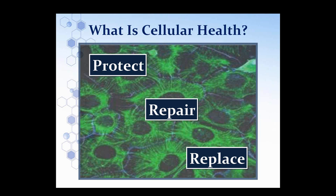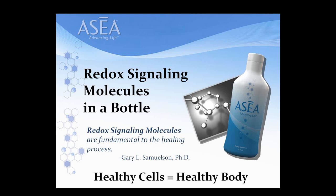And that's how we age, and that's how we get sick. And as the efficiency of this repair process decreases with age, that's how these processes accumulate and aggravate over time. So it turns out that this redox signaling system is the very basis of what's making this process work. And I'm going to go into this a little bit more in detail in another segment, certainly.